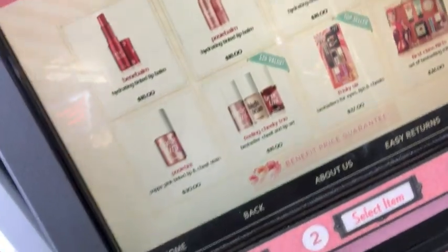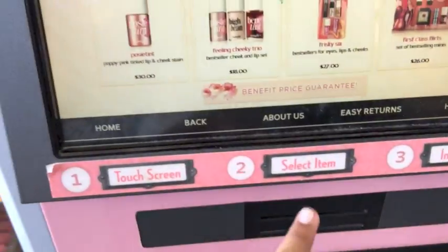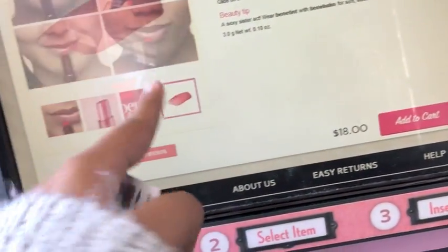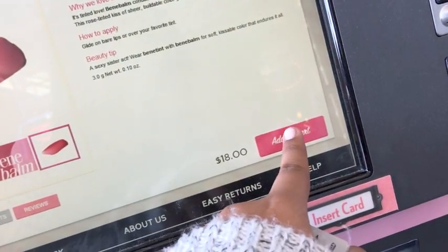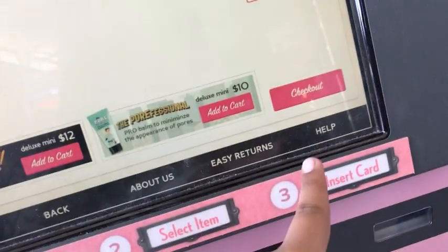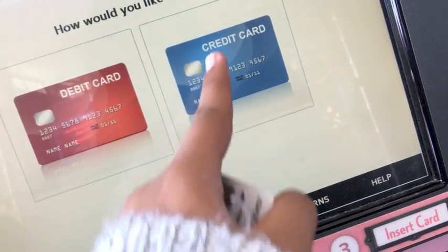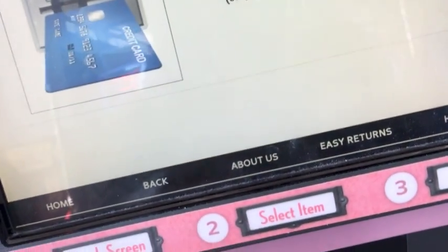So let's look here first. Hours later, I finally find something. It's the Benabom. It's this hydrating tinted lip balm. It's $18. So we're going to tap on that. Select item. Okay, there's a picture of it. Wait, that's actually a good color. So add to cart, and then it says check out. We're gonna use that card. Then I'm gonna insert the card, which I'm not gonna show you guys, because of course I'm not. So then check out, credit card. Okay, we're not gonna do that.